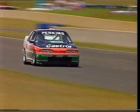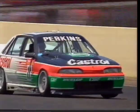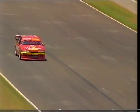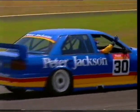Larry Perkins now makes his way down. So it's Ford first, Holden second. And Jimmy Richards will take 3rd place in the brand new Winfield Holden. So Ford first, Holden second and 3rd, and the crowd pretty happy with a Ford win here.